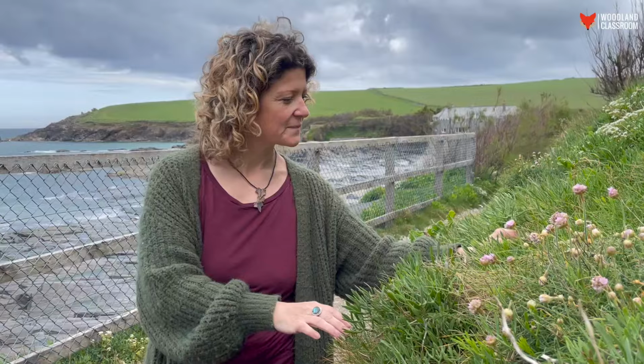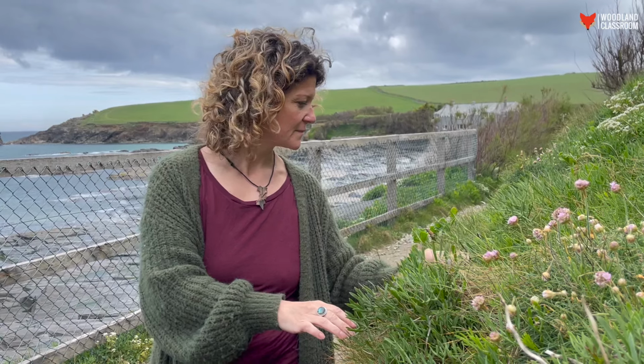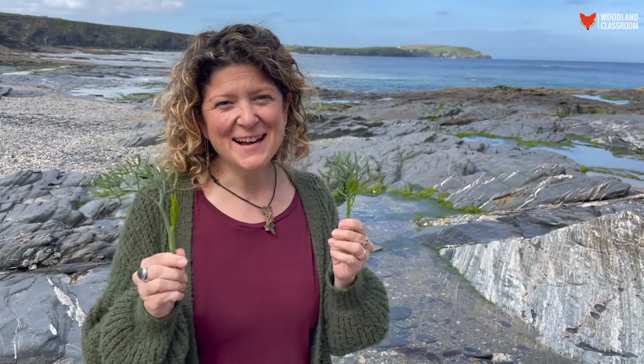It is extremely high in vitamin C, and sailors used to use it to keep scurvy at bay. But it's also full of antioxidants, minerals, vitamin E, K and omega-3 fats. So that's Rock Samphire.